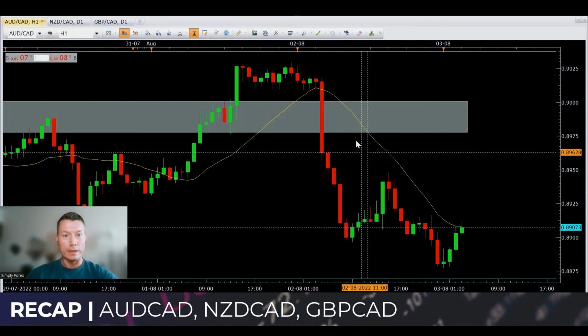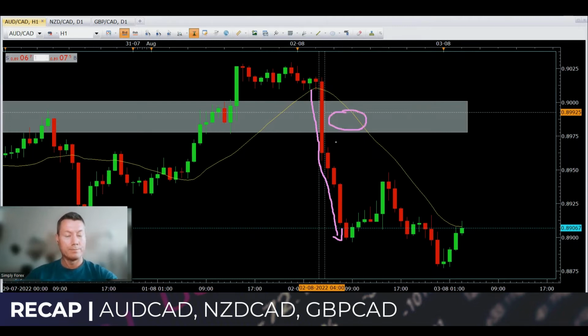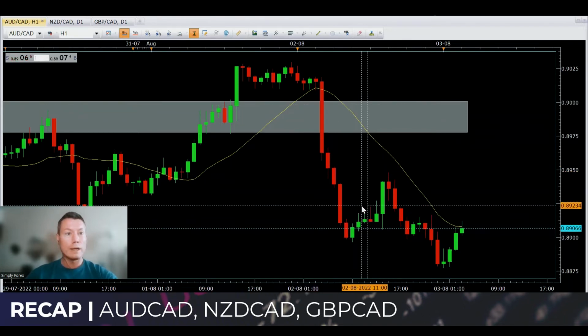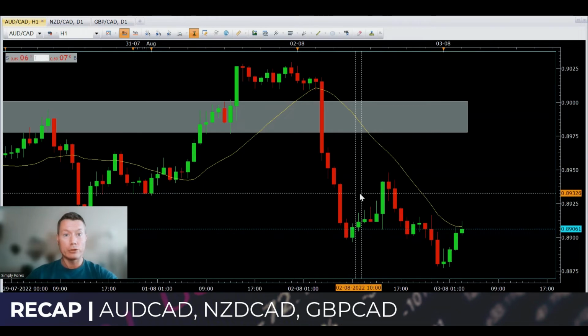As you can see, guys, price just came hurtling down, broke our grey zone, carried on down, and there is just not a buy here. This was our grey zone, and we wanted to see price bounce off of this. As you can see, guys, just no trade. It broke through our grey zone and carried on down. There was an Australian dollar interest rate decision. This probably impacted this pair. But we just didn't have a trade, guys.